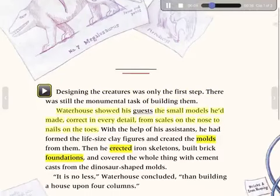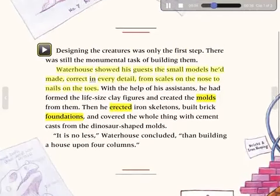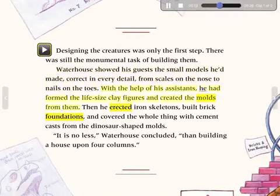Waterhouse showed his guests the small models he'd made, correct in every detail, from scales on the nose to nails on the toes. With the help of his assistants, he had formed the life-size clay figures and created the molds from them. Then he erected iron skeletons, built brick foundations, and covered the whole thing with cement casts from the dinosaur-shaped molds. It is no less, Waterhouse concluded, than building a house upon four columns.